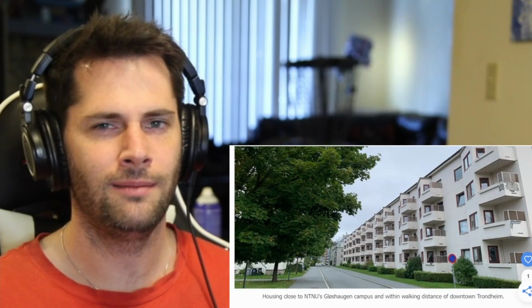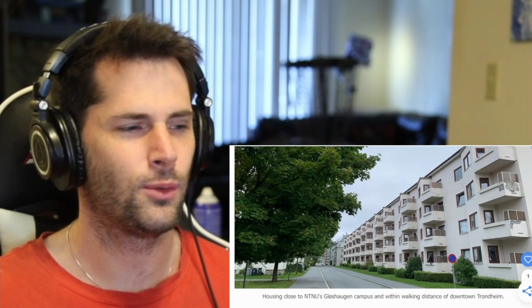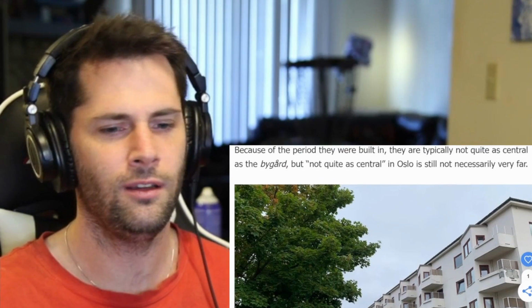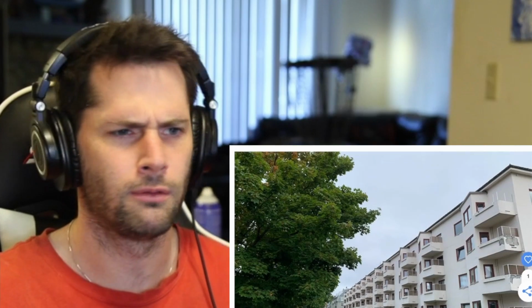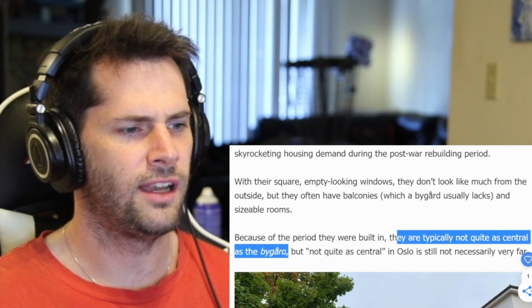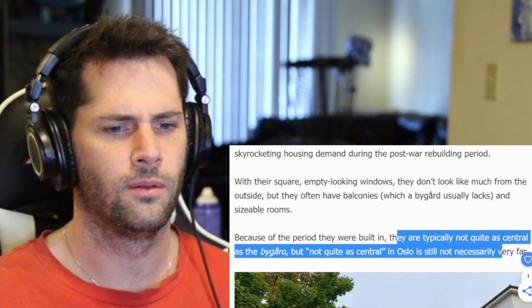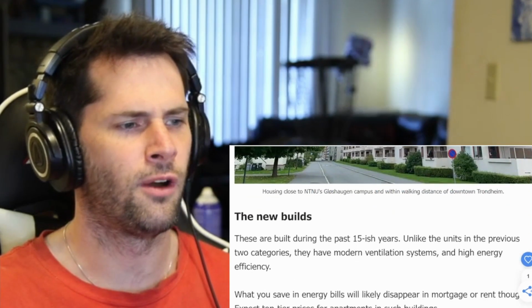Yeah, this is just like if you want an apartment and you're not messing around and you don't really care what it looks like, this is what you get in Norway, basically. It looks nice. Looks nice enough, you know. They're typically not as central as the bygard, but in Oslo they're not necessarily still very far.